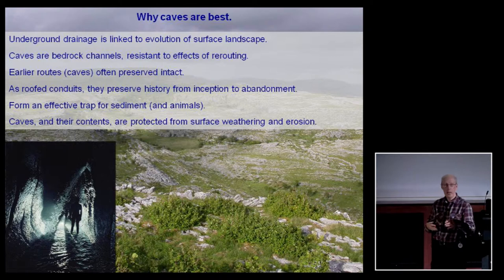And because caves are bedrock channels, they're in rock, you see, so they tend to be quite resistant to channel rerouting, whereas river channels are quite often sand and gravel and stuff like that. So as the river comes along, it easily erodes that away. So caves are pretty tough. That means that earlier routes, the relic cave passages, are often preserved intact for us to explore.